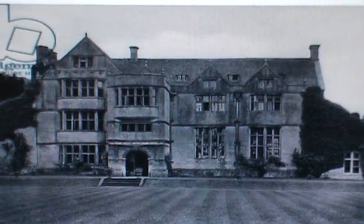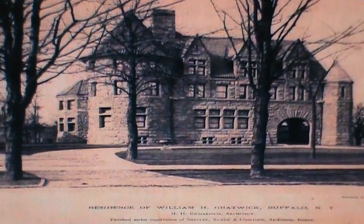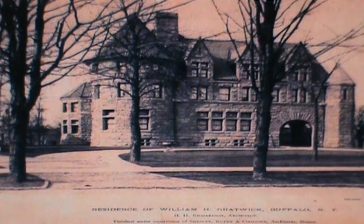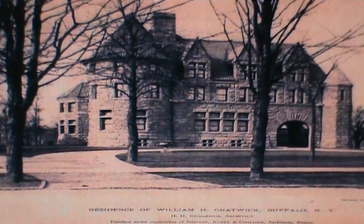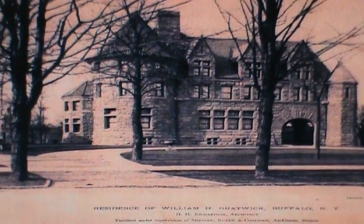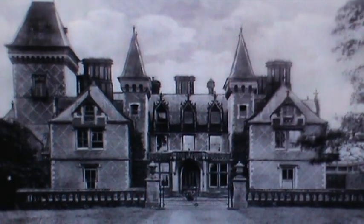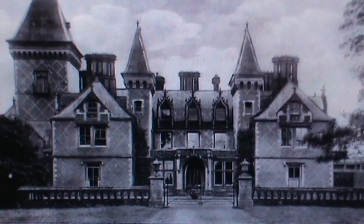I kind of like this one. This is the William H. Gratwick's house. It was built in the 1800s and was demolished. It has another circly gate down to the bottom to the right. Oh, this is one of my favorites. This exotic castle was built in the 1800s or 1900s and was demolished sometime in the 1940s.